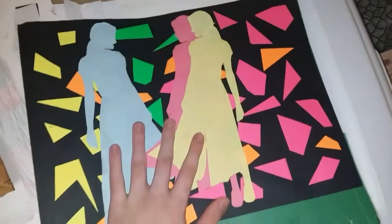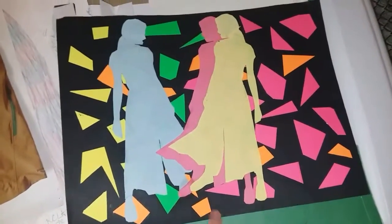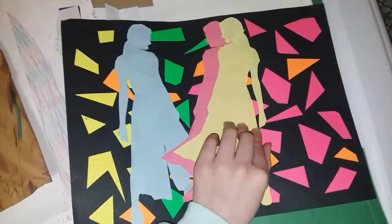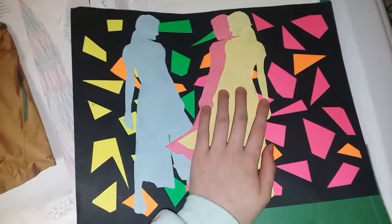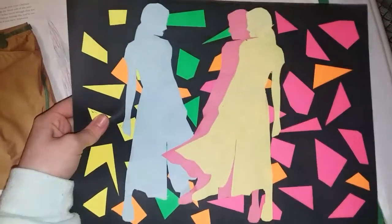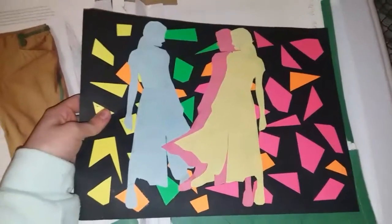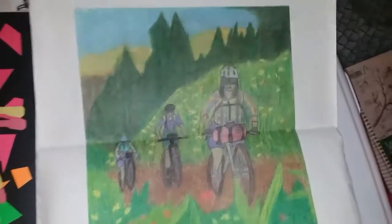This was a shape form assignment that we had. We cut out the form of a woman or man, whichever one we chose, in motion from a magazine, and we traced them, and we had to make 3 and choose a color. So I don't know. It's just something simple. Okay, here we go. I mean, for then it's not that bad.